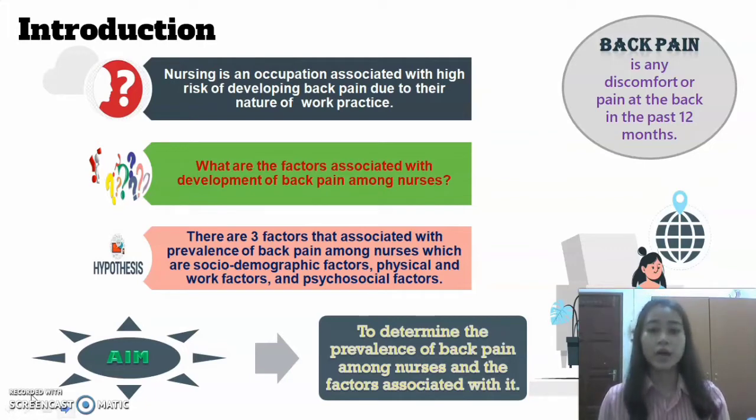As a hypothesis, there are three factors that are associated with the prevalence of back pain among nurses, which are socio-demographic factors, physical and work factors, and psychosocial factors. Through this research, it helped us to determine the prevalence of back pain among nurses and the factors associated with it.